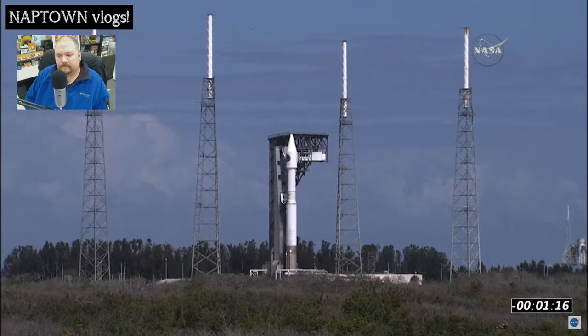OCUs armed. SCS count started. 115. 110. Temp house locked. 1 minute. Rock report range status. Range green.